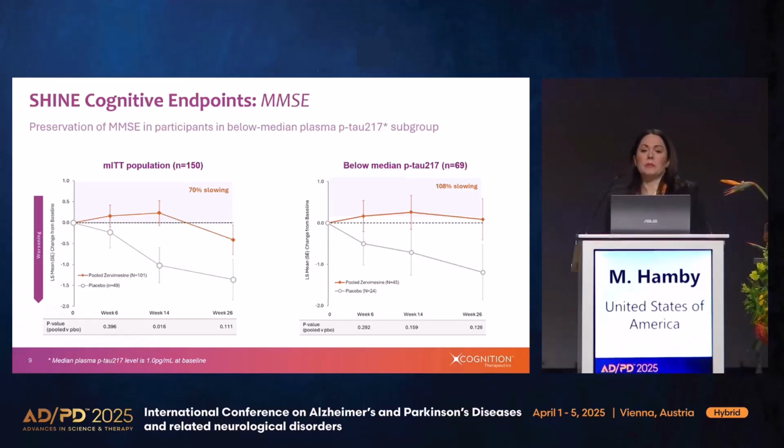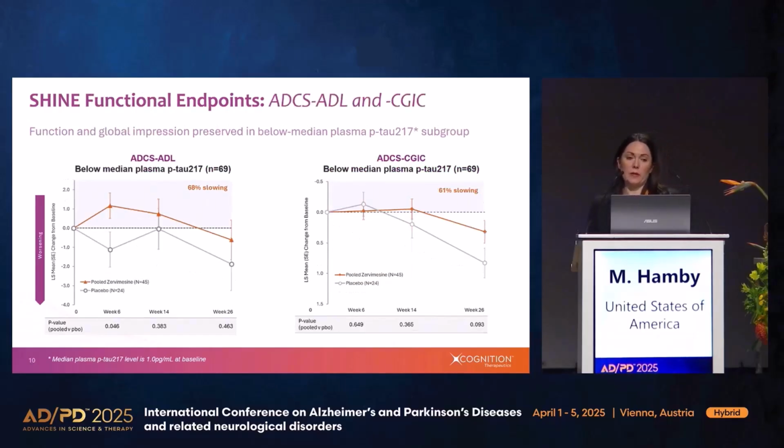We noticed a similar trend when we looked at the Mini-Mental State Exam results. You'll see the intent-to-treat data on the left and the low tau group on the right. And you can see in the intent-to-treat, it's approaching a trend of a 70% slowing. And then in the low tau, the effect size again became larger, again approaching a trend of 108% slowing.